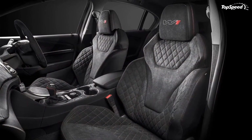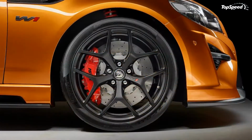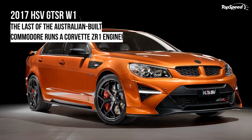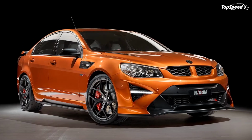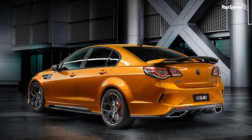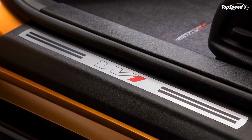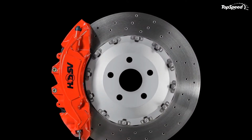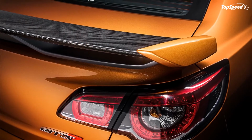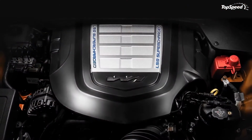It's called the HSV GTSR W1, and it's the most extreme version of the Australian-made four-door. Arguably the most interesting facts about the GTSR W1, besides the beefed-up exterior, can be found under the hood, where HSV dropped a supercharged, 6.2-liter V8 LS9 that's very similar to the one in the previous Corvette ZR1. But power and torque aren't everything here. This sedan also features a wide range of track-prepped chassis components, as well as unique trim on the inside.